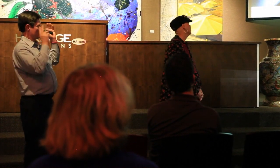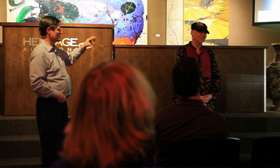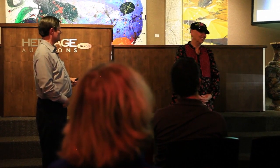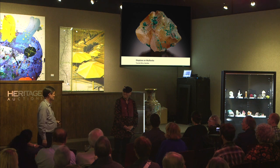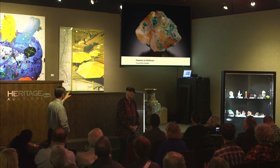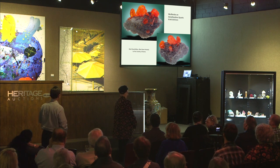This is one of those, I call it a crossover piece. There's her description about women and how fabulous it looks aesthetically. And then there's the scientific description. It's really, really rare to have green dioptase like this on wulfenite from anywhere, never mind from the Tsumeb mine in Namibia. And as wulfenites go, that's pretty big. It's about 4 centimeters.